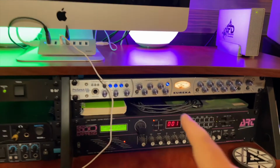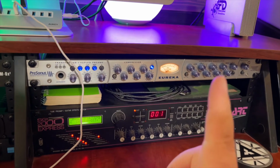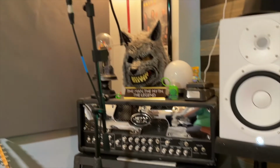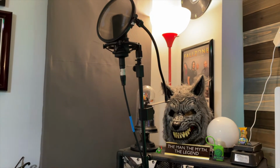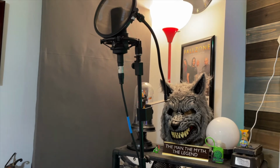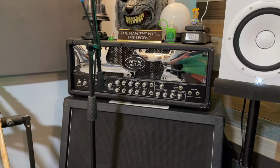For the equipment, I have a PreSonus Eureka preamp. I usually just run the microphone through it, which is right there, that one. It's the Audio-Technica 4033, I believe. I use it primarily for vocals. I'll occasionally mic the guitar amp with it.